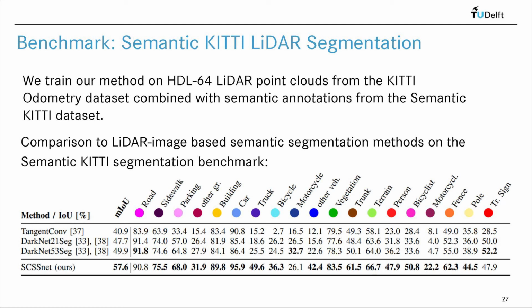These have been recorded with a Velodyne sensor with 64 scan lines. All LiDAR points have been annotated with a rich set of 19 semantic classes by the Semantic KITTI dataset. The Semantic KITTI dataset also features a semantic segmentation benchmark on LiDAR data, where we submitted our test set results for evaluation. This benchmark is based on the popular mean intersection over union metric.